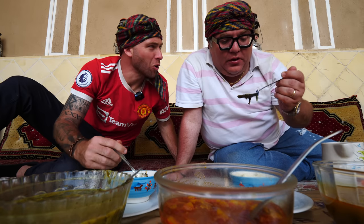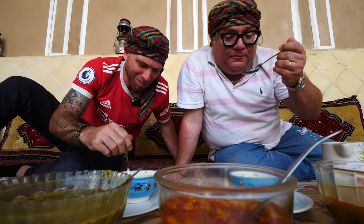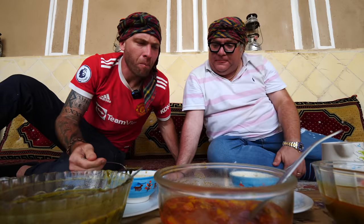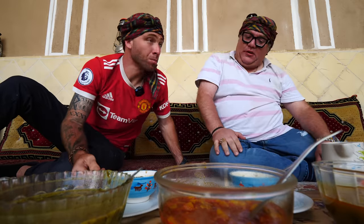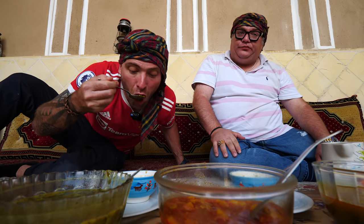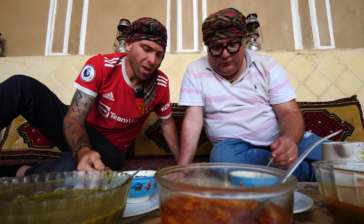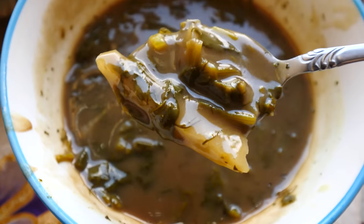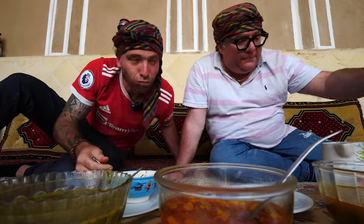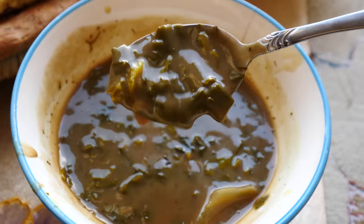Absolutely love it. Oh, and it's so hot. Still nice and hot. It's very good. This is different though. It's not the same as borscht. No. I think adding that sweet element, pomegranate, nice twist. Yeah. That's it? Yeah, that's it.